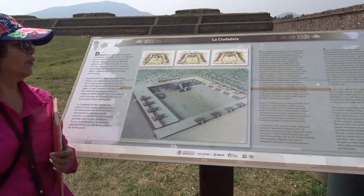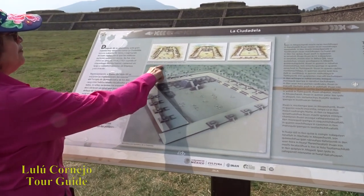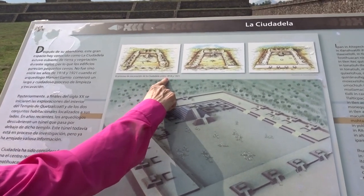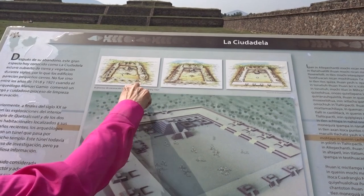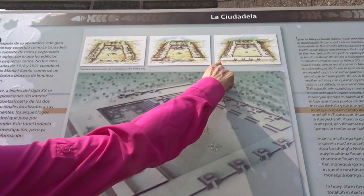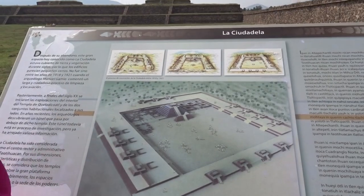I'm here. Well, we can see this is very, very interesting. The excavation process in the Citadel Square, between 1930 and 1921. We can see the evolution of the whole phases, and you can compare any of those with how we see it in real life.